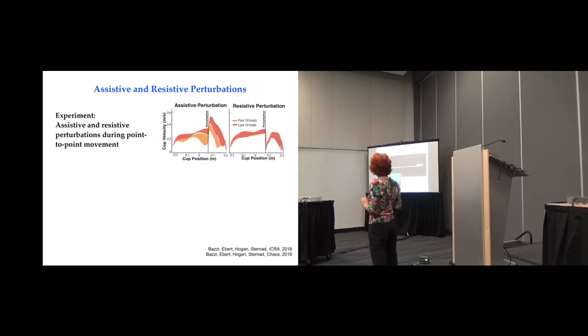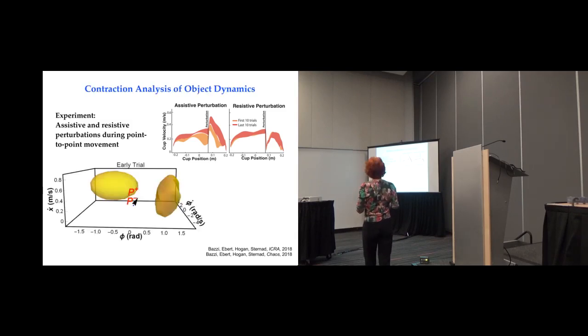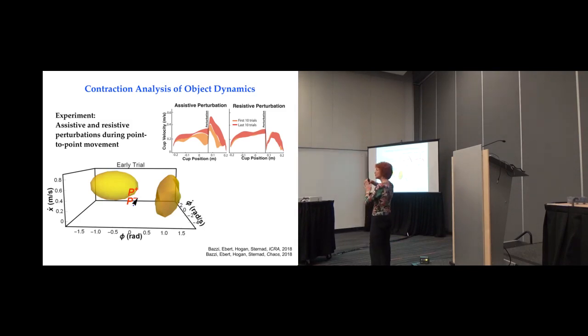So what we did here are just exemplary profiles. Here is the speed bump with an assistive perturbation, where the cup velocity over position starts to get this jerk and then settles. And in this case, there is a decelerative or resistive perturbation on the cup. And here is what we did. We conducted contraction analysis on the object, on that cart-pendulum system, which looks at exponential stability of adjacent trajectories to see whether they converge or diverge.